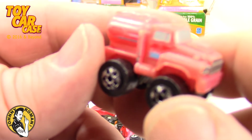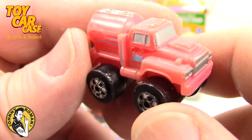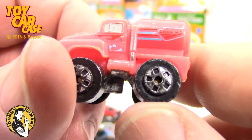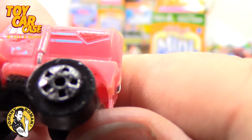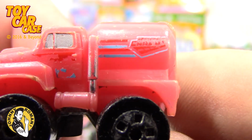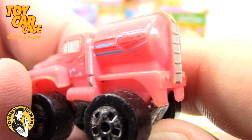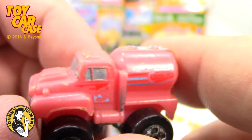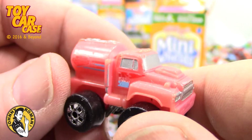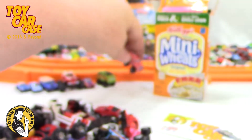Oh, look at this. This is a donk-a-de-donk tanker truck. Almost, I thought it said Betty Crocker on there. It says something, but you got red on red. I can't read a thing on that. Camera's not picking it up. Actually, it's pink. It's Trixie's favorite. That thing is gonna do great on the racetrack.